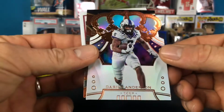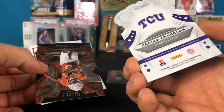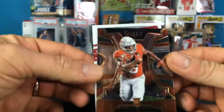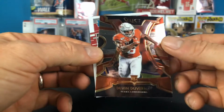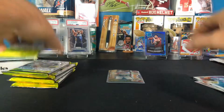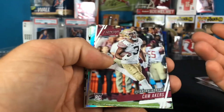All right, we have a Darius Anderson out of Crown. Now, I will say this. I do like Crown Royale better in football than I do basketball. I like that the card stays up and down and not side to side. So, another Select. Devin DuVernay. Not numbered. And a CeeDee Lamb out of Optic. That's kind of cool. All right, that's one pack down. I'll go back and check these cards again after the video to make sure there weren't any other numbered ones that I missed.